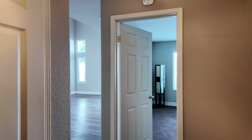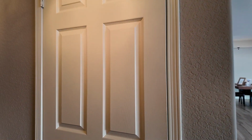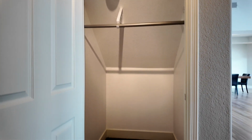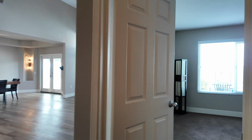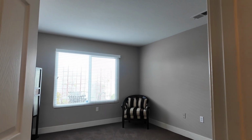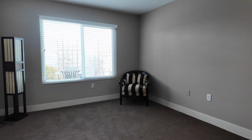There was no closet by the front door, so this is the acting coat closet. It's a little bit larger than most because it is under the staircase, so you get that additional storage space here. I'll call this guest bedroom number 1 because this would most likely be where you would put guests.